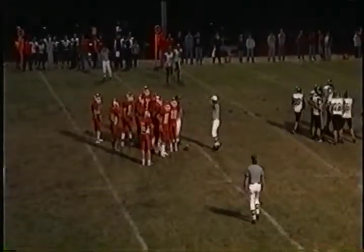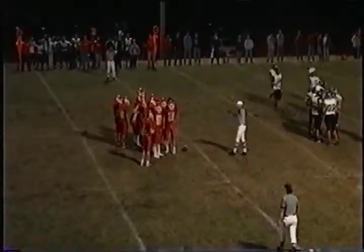Football passed across the 30 to the 31. Gain of 5 on the play. It'll be second down and 5.